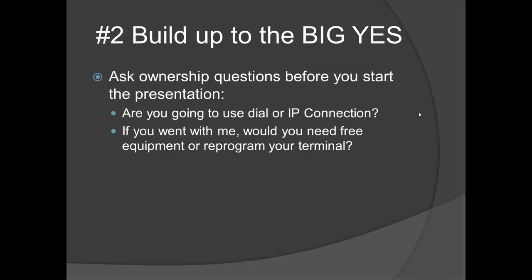So it's a conversation starter, and it gets him thinking that he's going to go with you before you even get into the analysis. Then the next thing I ask is, once we get that out of the way, I say, now, if you do end up deciding to go with me, would you want a free terminal? I do have these upgraded terminals, and I usually have one with me that I show him. I could give you one of these as an upgrade, or if you're already used to the terminal you have and you like it, I could just reprogram that terminal. Of course, it's going to depend on the type of terminal they have. You'd have to already know that. But ask them that question, would you like to upgrade to a free terminal?